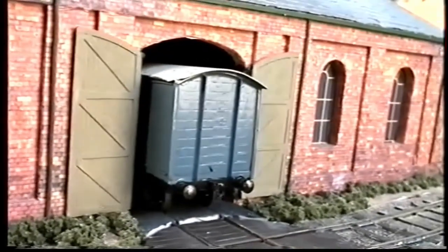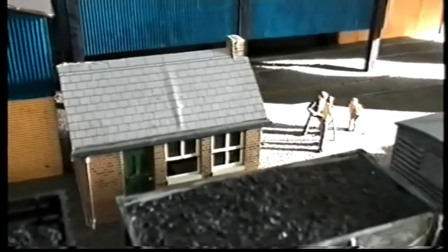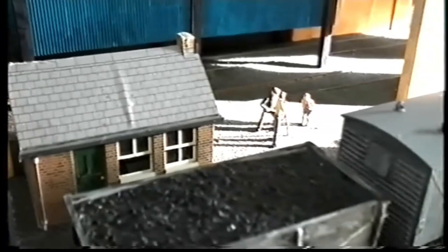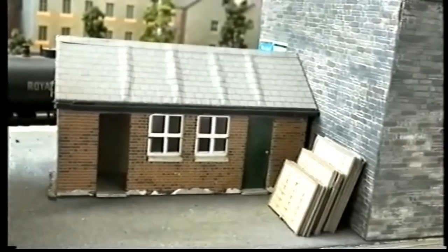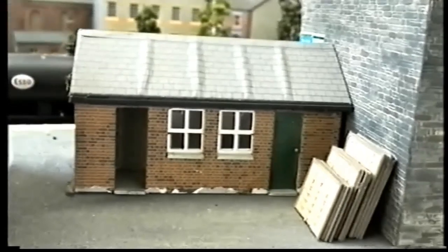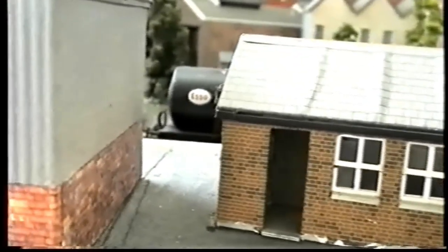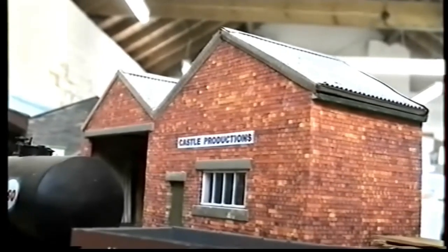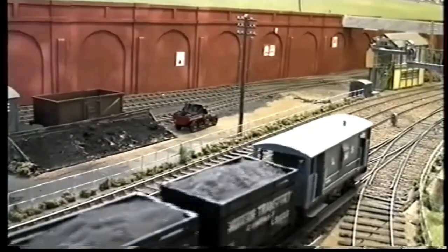Yes, that's the wagon turntable. These are some fellas looking in the gasworks. That's a new office block been built, or office shed. And there's another fresh shed been planted in Bath Goods Yard, right next to that place, which is the wood yard.